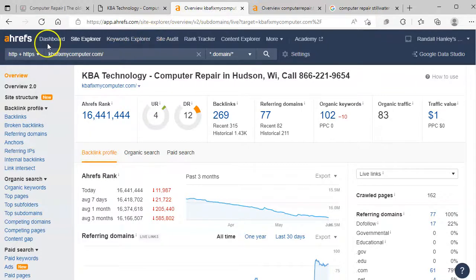This is called Ahrefs. Ahrefs gives us a guideline of where you are for your backlinks. You're at 269 right now. It also shows the referring domains that are holding all of those backlinks, as well as the organic keywords that you guys have, currently roughly 102 on your site. And how much organic traffic your guys' site is getting monthly. Organic traffic meaning you're not advertising, people are just finding you. So we definitely want to get all of these numbers up.